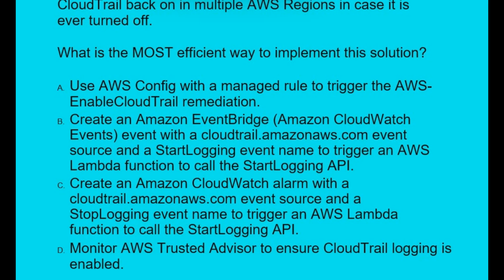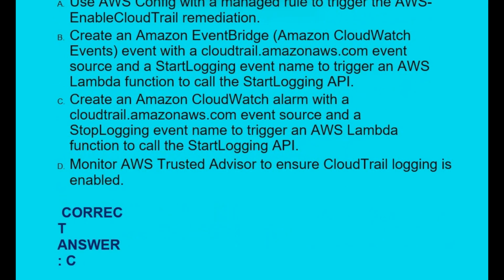Option C. Create an Amazon CloudWatch alarm with a CloudTrail.amazonaws.com event source and a StopLogging event name to trigger an AWS Lambda function to call the StartLogging API. Option D. Monitor AWS Trusted Advisor to ensure CloudTrail logging is enabled. Correct answer is option C.